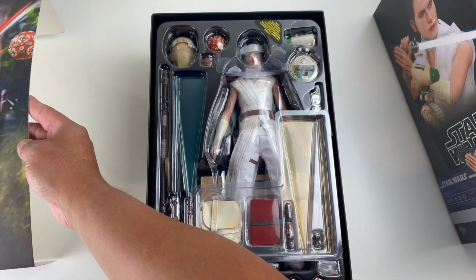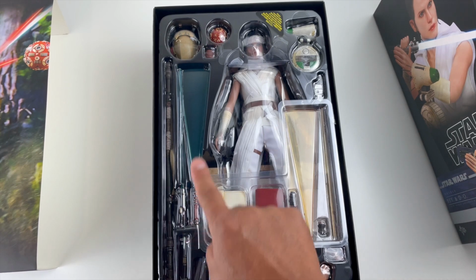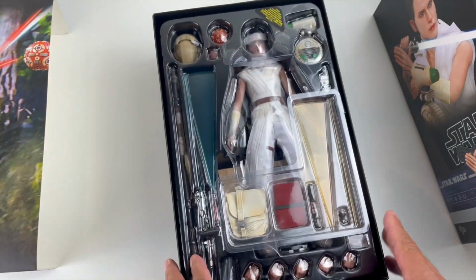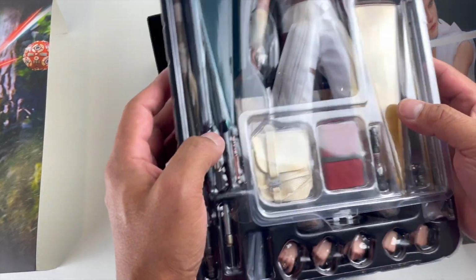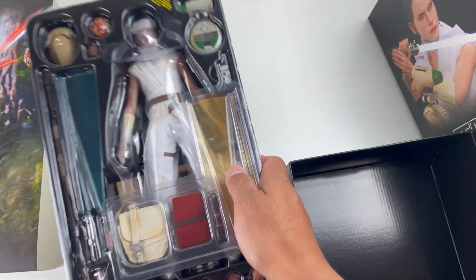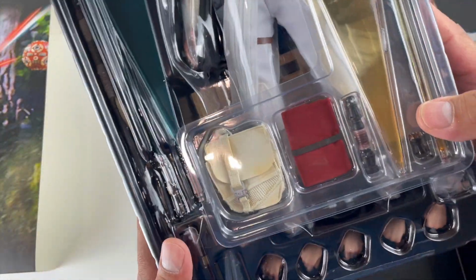Let's get this aside. And there it is. We have the traditional tray of goodies and the hands. Bunch of lightsabers, man. With all the lightsabers she came with, she could be related to General Grievous. But let's check it out. Let's get this off. Let's at least get her clamshell box. Looks pretty good. I'll get all the accessories lined up for you guys, and we'll take a look at them one by one.